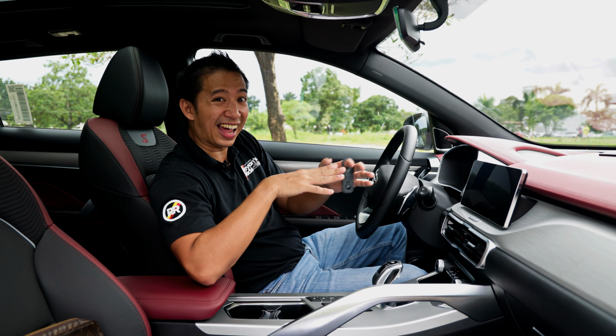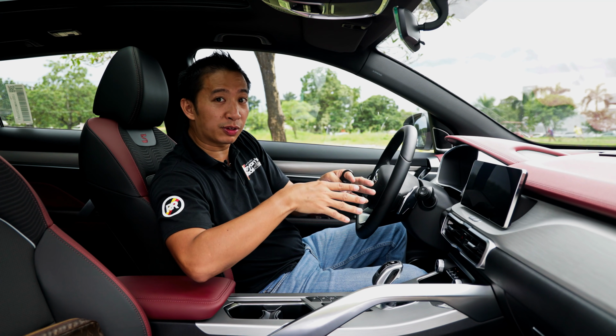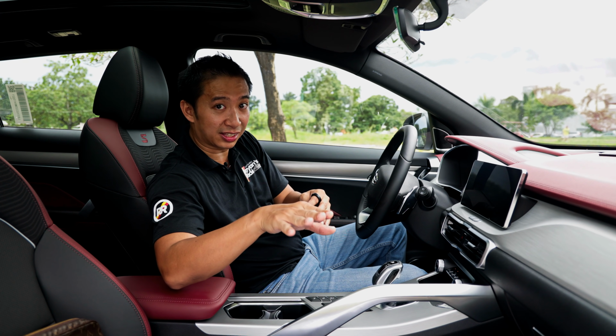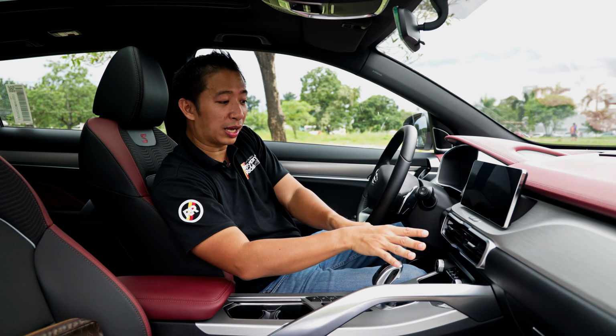Now, I know that there's a hack to put in Apple CarPlay and Android Auto in this thing, but I prefer to get it straight from the factory and keep my warranty intact. Thank you very much. Now, let's go down to the climate control system here.